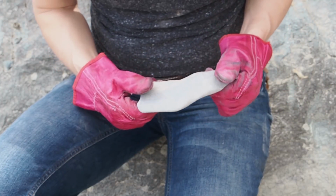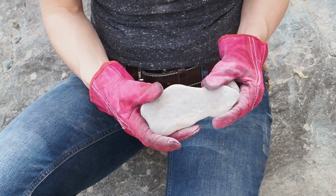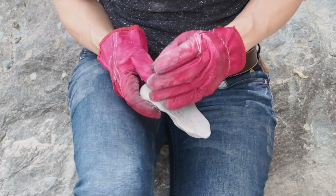Look what I found. This one is pretty thin. Looks like a spearhead already. And it has this really light sound.